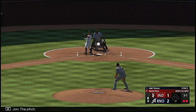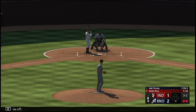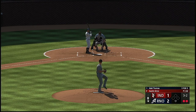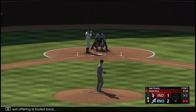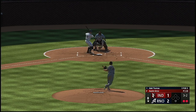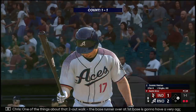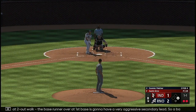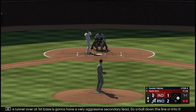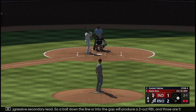The pitch. He swings and fouls one off. Next offering is fouled back. The 3-2 is off the outside edge, and that is ball four. One of the things about that two-out walk, the base runner over at first base is going to have a very aggressive secondary lead. So a ball down the line or into the gap will produce a two-out RBI, and those are the best. That is if you are the offensive side of it.